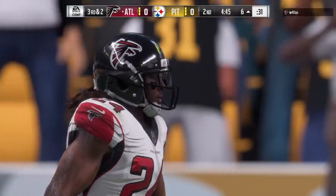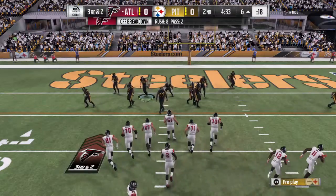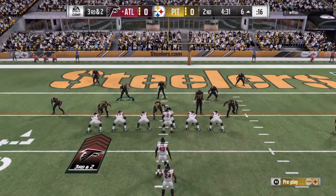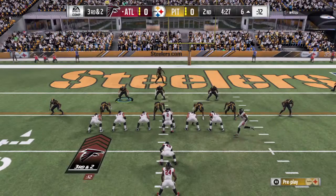Nice job there defensively on 3rd down. Not only did they string the play out, but they didn't allow any room for a cutback. Really well organized on the defensive side. And they'll send the slot in motion left.